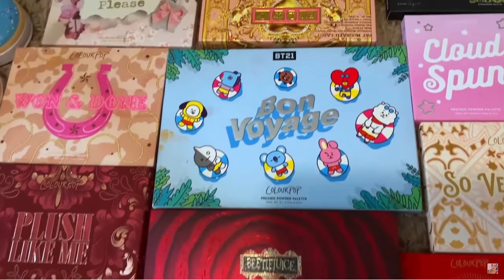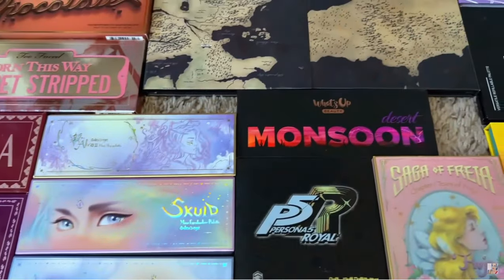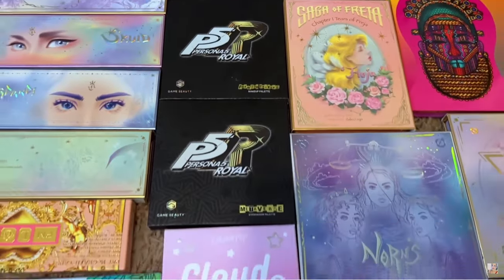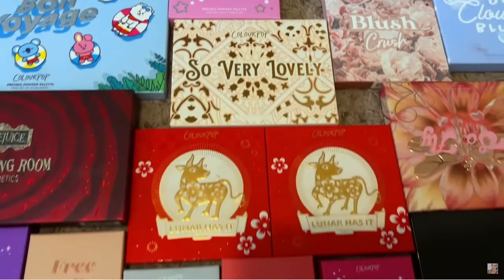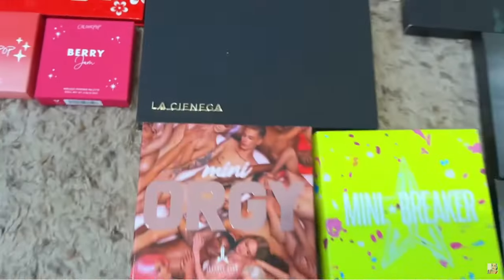We have the Bon Voyage, we have a Pat McGrath, we have a Makeup Revolution, we have What's Up Beauty, we have two Game Beauties. We have some more Odin's Eye right there. We have another ColourPop palette, ColourPop palette, ColourPop palette. Down over here, I honestly did not even remember that I had these palettes.